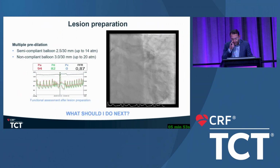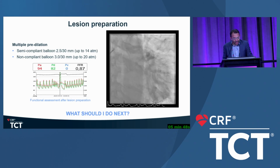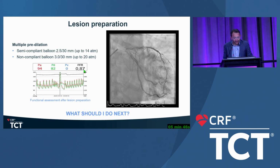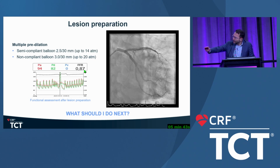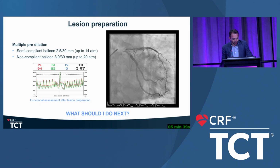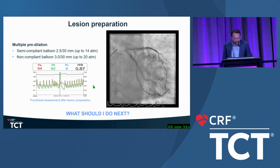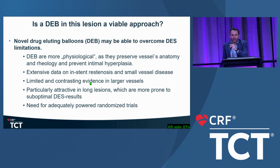So we first started by prepping the lesion, dilating the lesion to see what we get. And we got an FFR of 0.87. By complete chance, Bernardo, it was just 1 point below the cutoff that you just described. I was not aware of the cutoff. But we decided that this delta of almost 0.10 change in FFR was more than enough. And so at that moment, we thought that a drug-eluting balloon could be a reasonable option, or at least that it is a condition in which there could be an equipoise between DCB and DES.